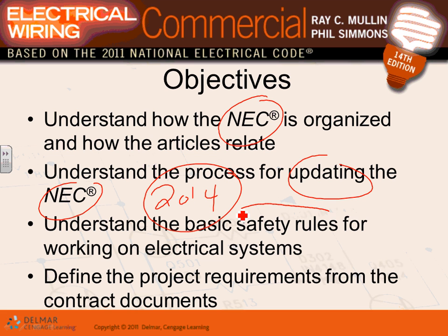Safety rules. Every time we start a new project, guys, we always talk about safety. We do it for the apprenticeship. We do it for you guys as designers. You will not be carrying tools, but you will be around people who are carrying tools at all times. Electrical tools and safety for you guys when you become a project manager is as important as for electricians. So we talk about this one.